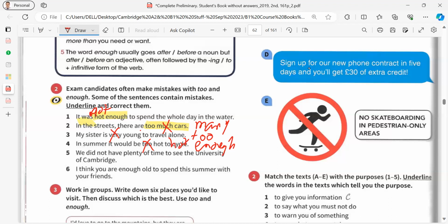We didn't have plenty of time to see the University of Cambridge. Plenty of time. We didn't have much time. Right? So we didn't have much time. Not much time. Yes. You better delete plenty of.